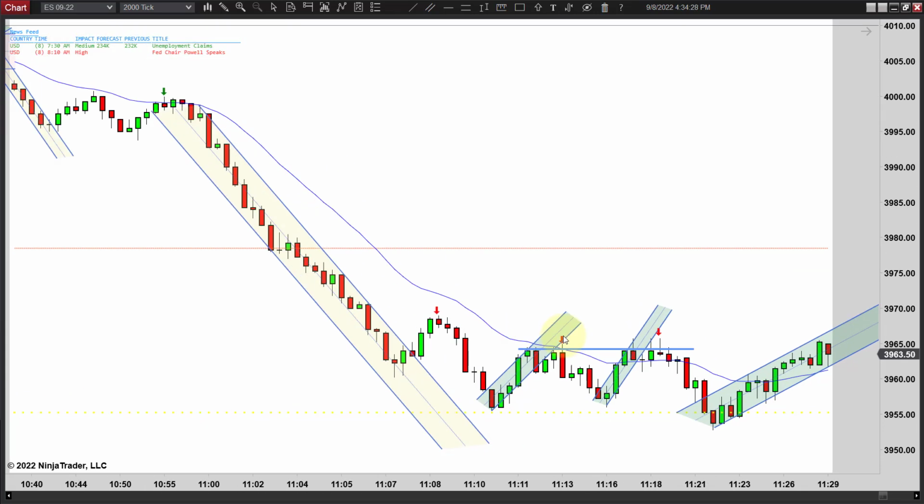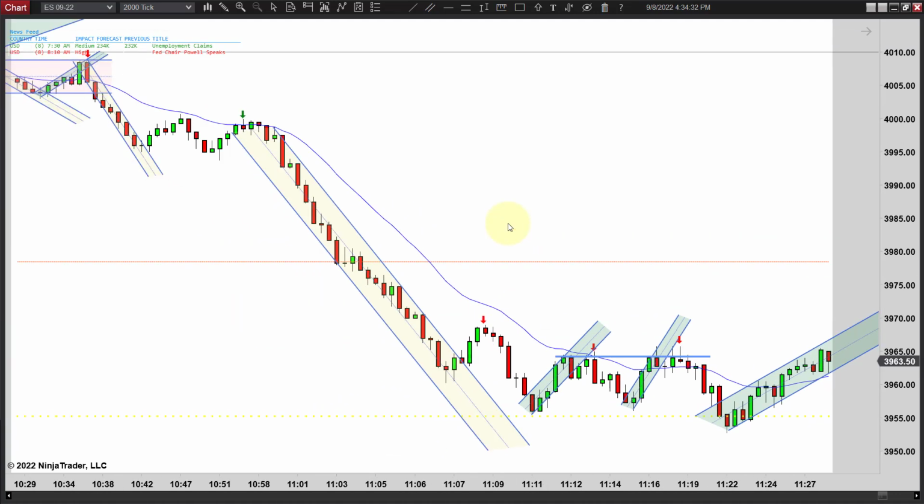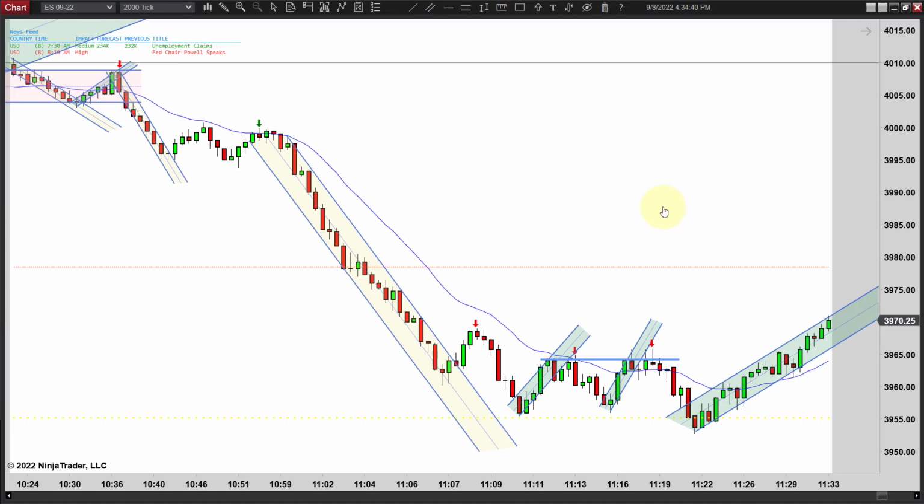I mean, how many ticks are in that bar? 7 ticks. We don't get back to the EMA, but that is a really strong sell-off. Take that second entry with 7 tick risk. Easy, just take that.